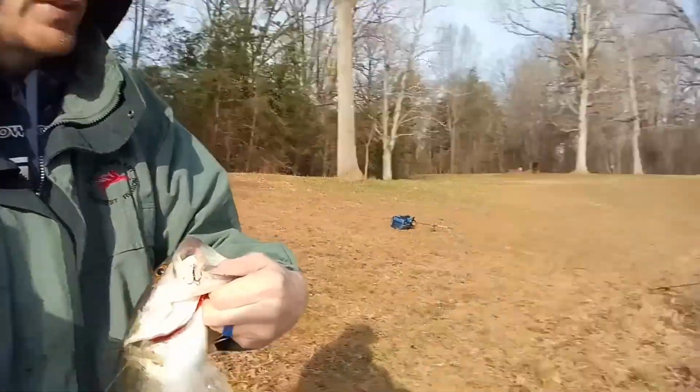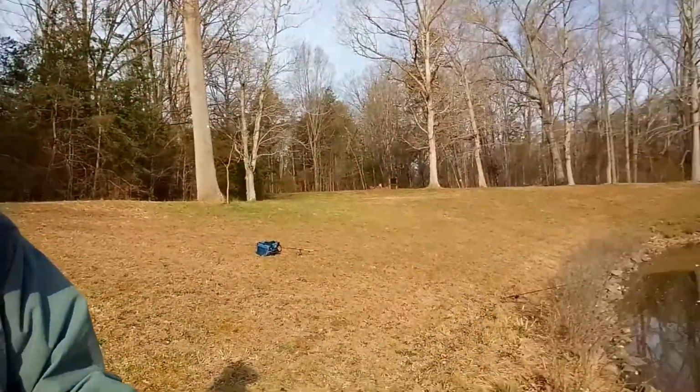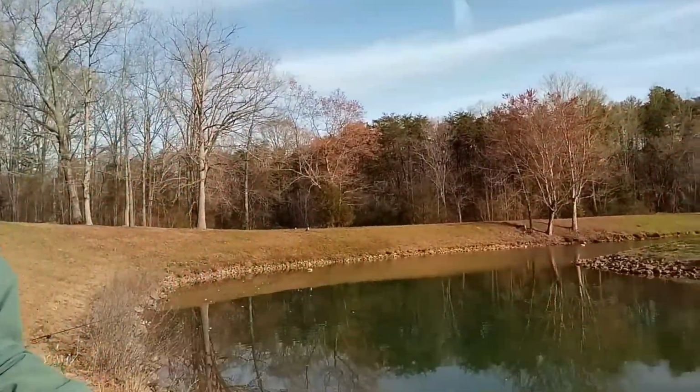Some underwater footage. Oh, there's a guy right there on his bed. That's why I come down here. This is the clearest water I have around my house. And there's some big fish in here. And here's the underwater footage right here.